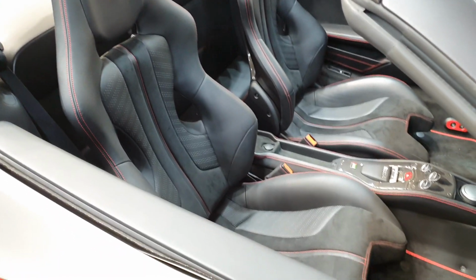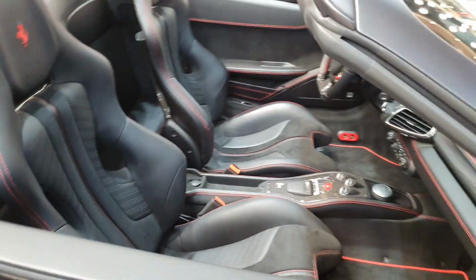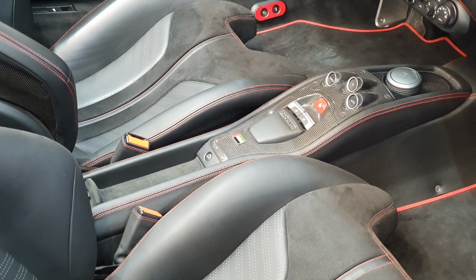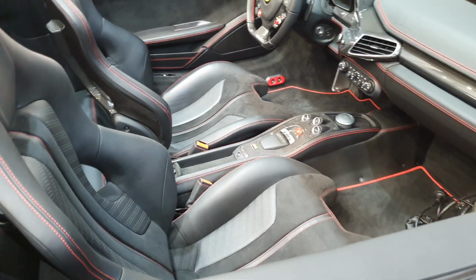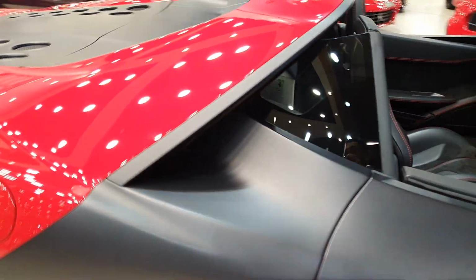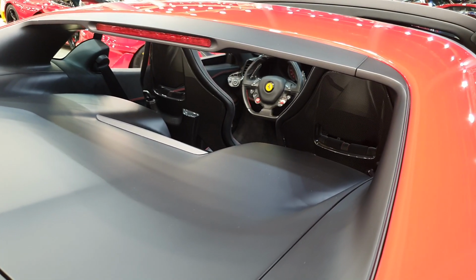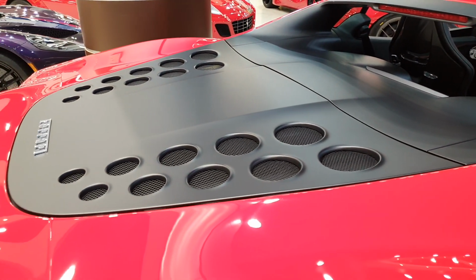The fabric is a little different. There's a little bit of suede leather and leather, beautiful red stitching everywhere. There's a little bit of pattern as well on the leather. Now when we come behind the flying headrest, you can see there's a lot of gray. You can see behind the seats as well. There's nothing there, like it's underneath the headrest.